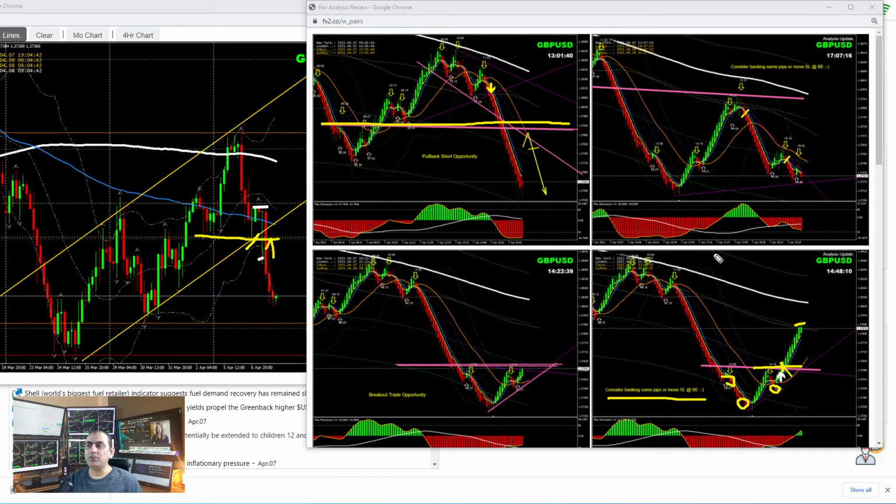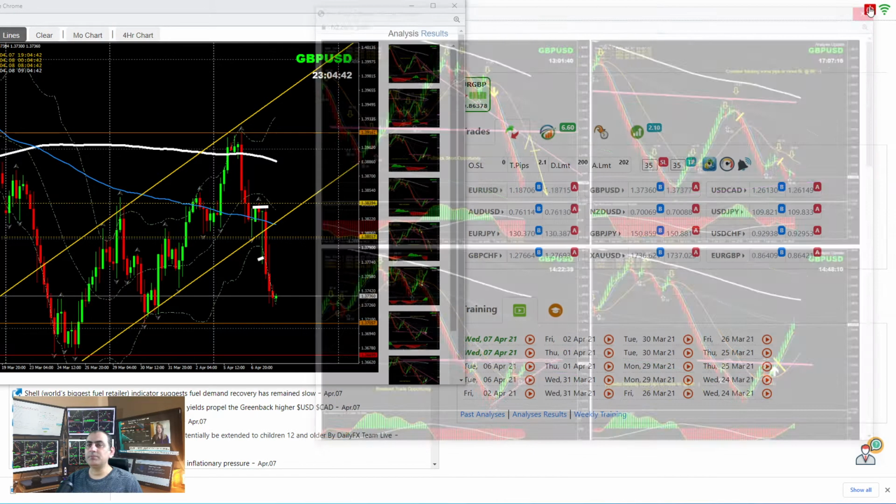So we had both a long and a short based on the 4-hour, watching a major resistance and support level based on the intraday price action patterns. That gives us the confidence. We refine our entries and exits in intraday and bank beautiful pips, both long and short, as intraday trading. So we had beautiful trades on pound dollar today, amazing pips.